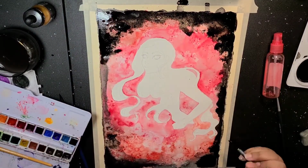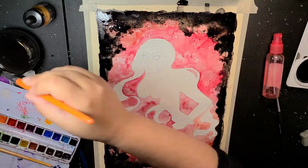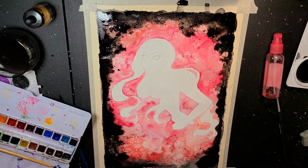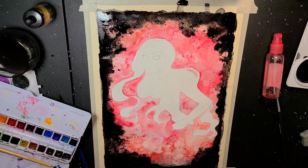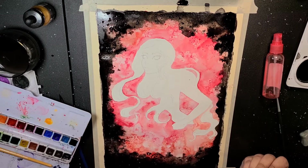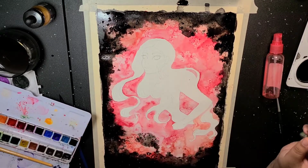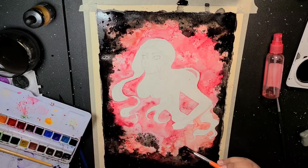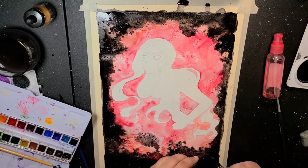So I'm adding more black ink to the edges, and I really love how this turned out. I like the way the black is kind of just encroaching on the nebula, and that is kind of how it looks in some of the pictures that I found of it. I really like this technique. I haven't really used it since then, but I really like the way that the black ink ended up looking.